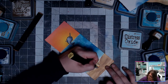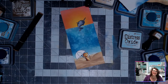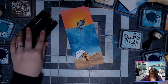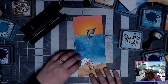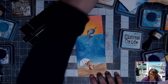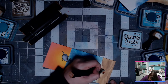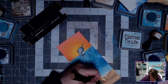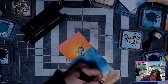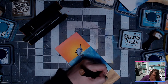I love it. I love me a cute little orange kitty cat. It's so cute. Oh, I love it. Okay, so then we just need to figure out a color for the umbrella. And then, let's see, I'm actually going to also add in a nice little shadow where the kitty cat is sitting. And for the umbrella as well. There we go.